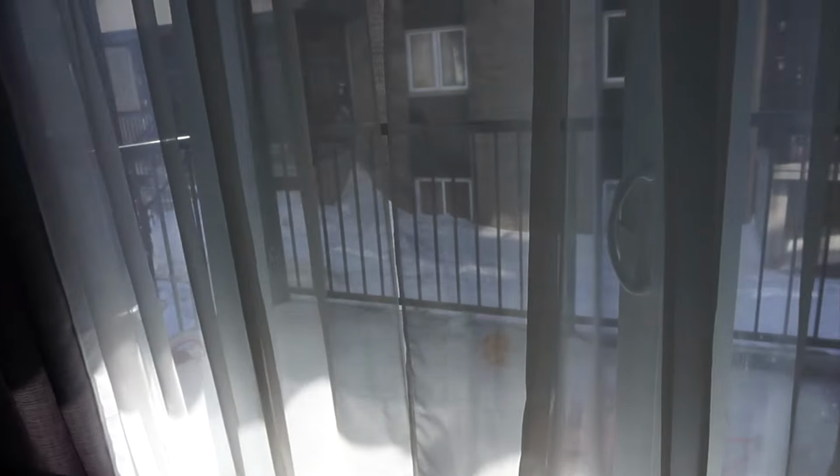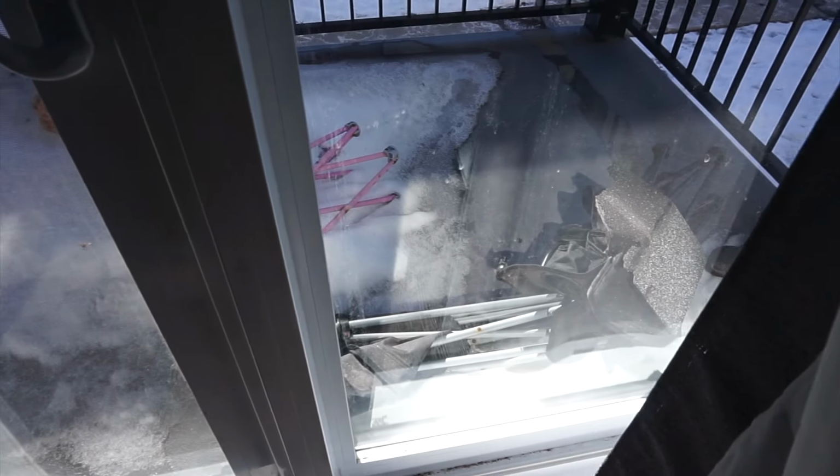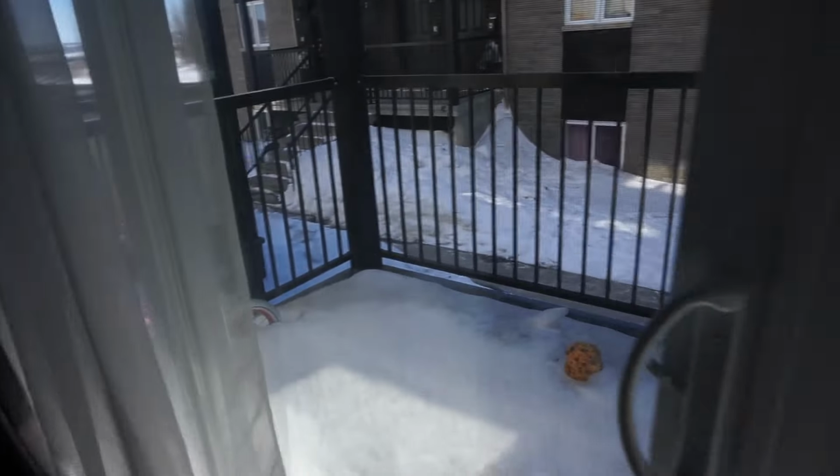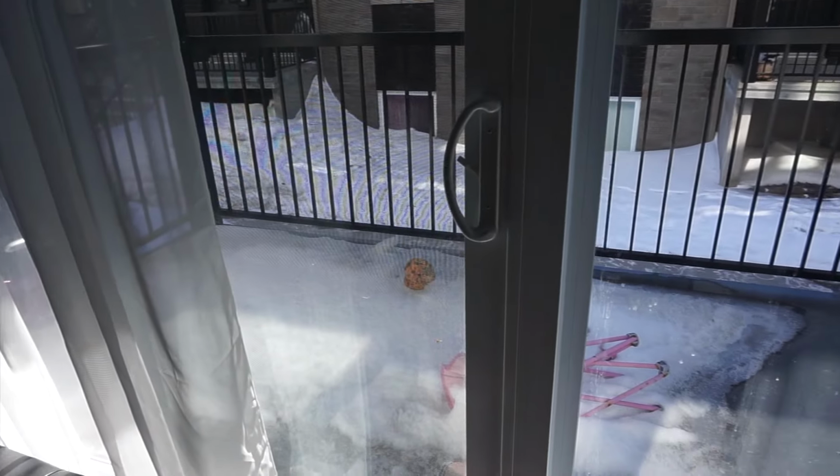And we also have an outdoor patio. There's a bunch of random stuff. There's chairs and, ew, that's a rotten pumpkin out there. And Ariana's bike, she's going to need a new one. But this is our outdoor patio area. So that is it for the upstairs level.